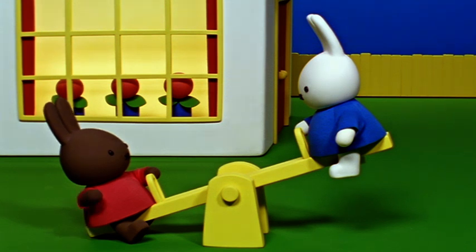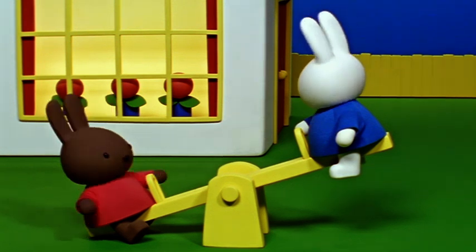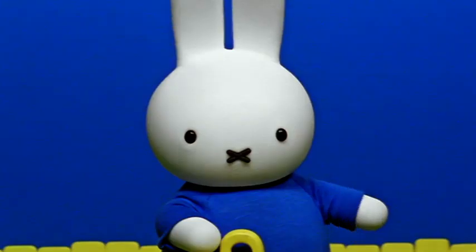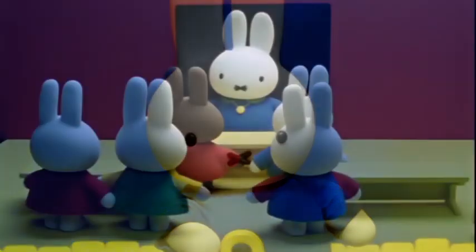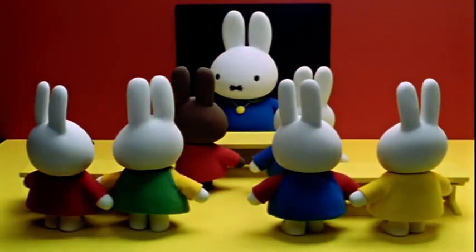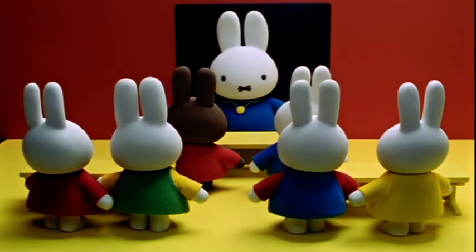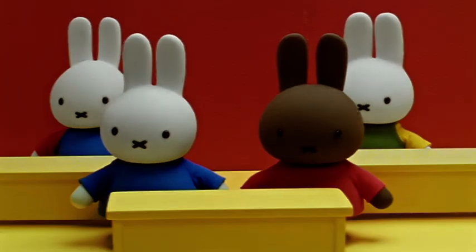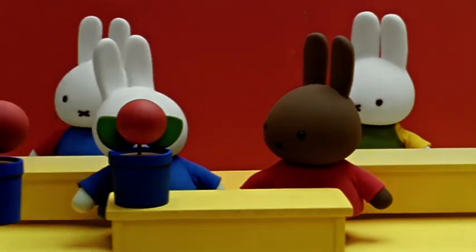"At the end of each school year, each of us has to take home one of the real flower pots and take care of it until school starts again," said Melanie. "I wonder which of the pots we shall get," said Miffy. When they all returned to the classroom, the teacher said, "And now, children, I will give you each one of the flower pots to take home." And she began to hand each pupil one of the flower pots.